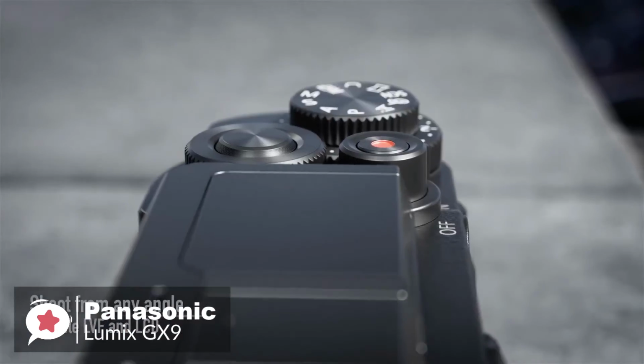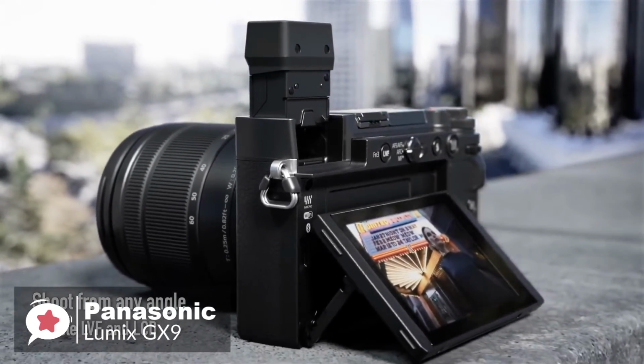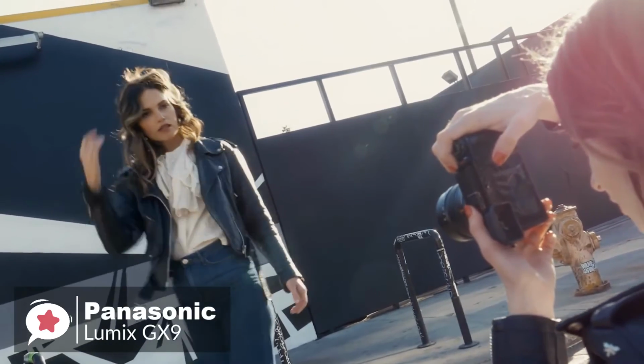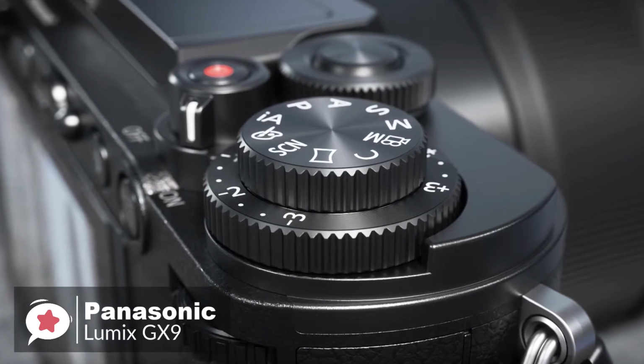Moving on, a large 3.0-inch touchscreen monitor gives you a near field of view, and it tilts 80 degrees up to frame high-angle shots of people gathered in crowds, like parades and parties, and 45 degrees down for framing low-angle imaging when shooting subjects near ground level. In addition, the GX9 provides an intuitive amount of control.